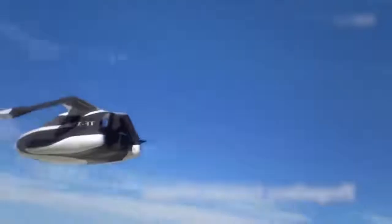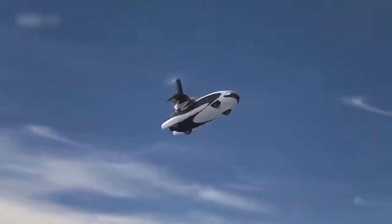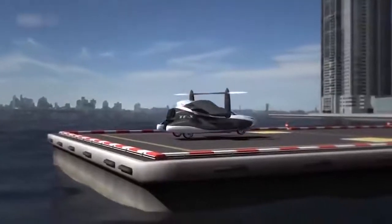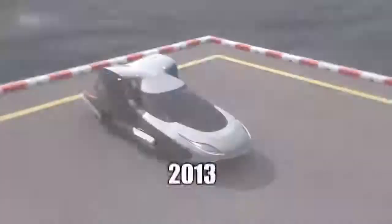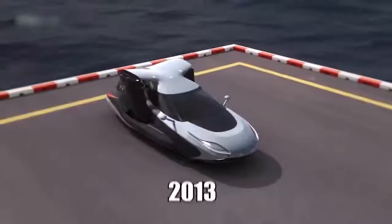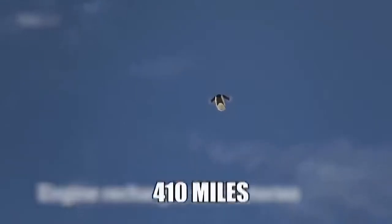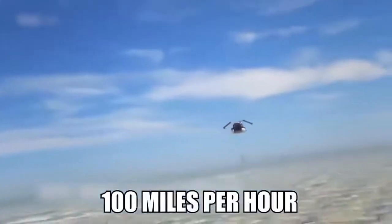It has 4 seats and the capability to take off and land without a runway. Terrafugia unveiled the plug-in hybrid electric car in 2013, and significant progress has been made. It has a claimed range of around 500 miles and can travel up to 410 miles while cruising at speeds of 100 miles per hour.